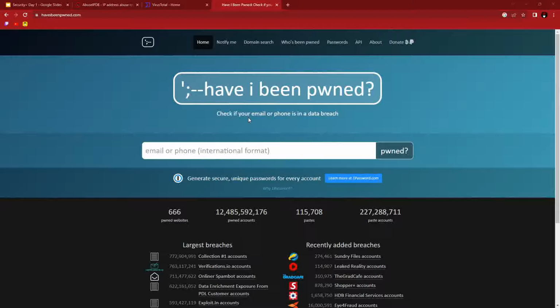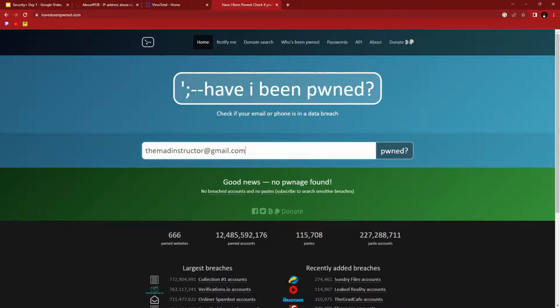But you can go here and put in your email, your phone number, or you can even put in a password. Not with your email, of course. It'll tell you how many recorded breach databases that information is found in. So, for example, if you ever want to email me, the Mad Instructor, at gmail.com, not that I check it very often, I can click this and it'll say this email address was not found in any breach databases.